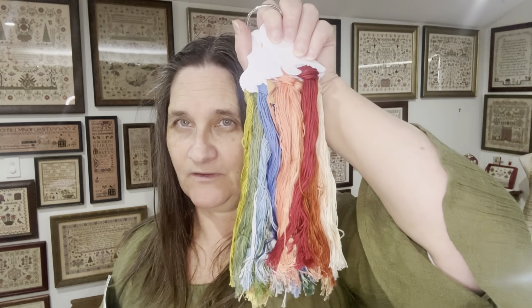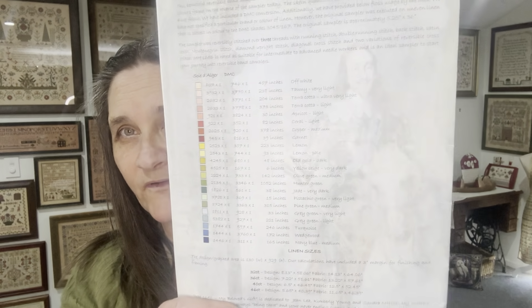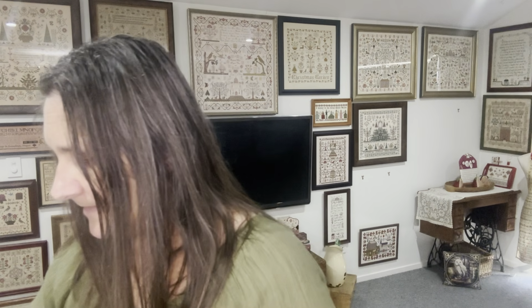I'm using the DMC threads only because adding in all of those silks was just out of the budget, and I like working with DMC. And Nicola does a really good job of matching colours. So this is on a piece of 40 count that I've dyed myself. It is a real faded yellowy brown, or yellowy tan, I guess you would say.